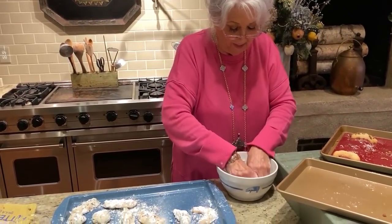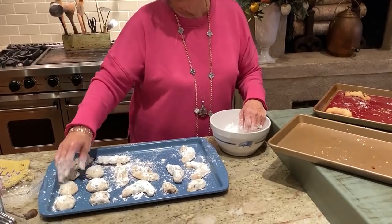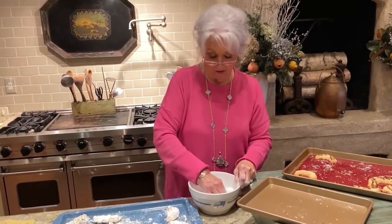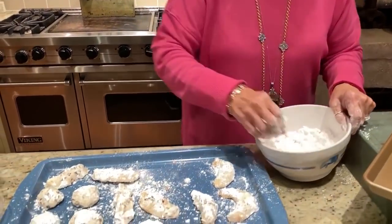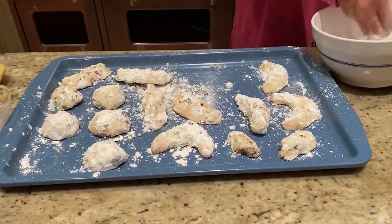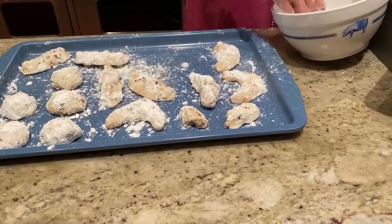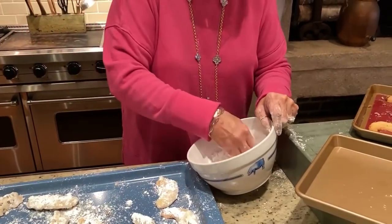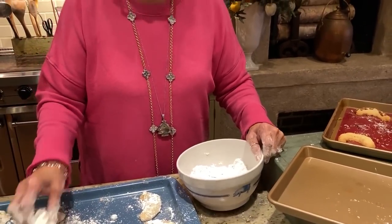And I will probably, y'all, wind up running these through the powdered sugar twice. Cause see, at that first time it almost melts the powdered sugar because you're still warm. So I'll just go back and redust those. Just like that. On most of my things it says one time. Very rarely do I just do it one time.